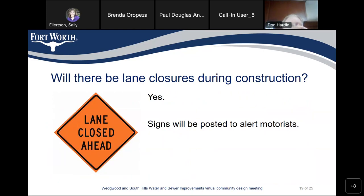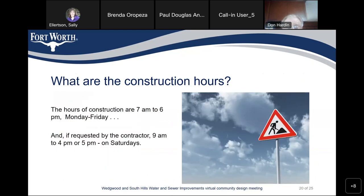Will there be lane closures during construction? Yes, there will be lane closures when we're installing our utilities, and signs will be posted to alert motorists. What are the construction hours? The hours of construction are Monday to Friday from 7 a.m. to 6 p.m., and if requested by the contractor, 9 a.m. to 4 or 5 p.m. on Saturdays.